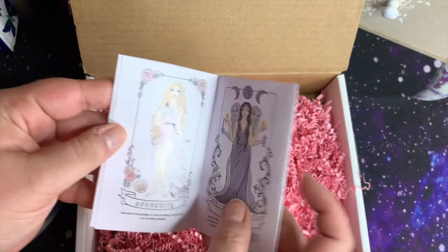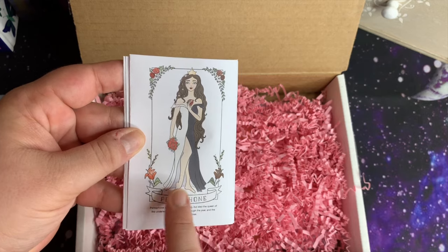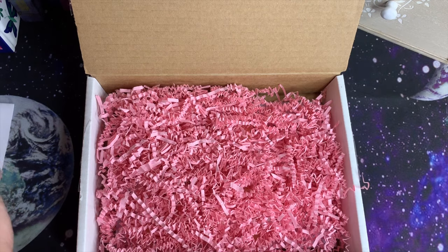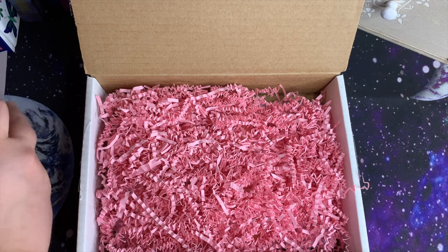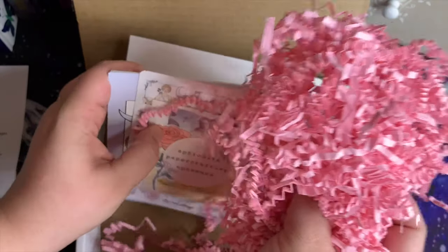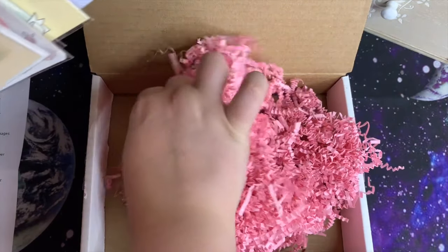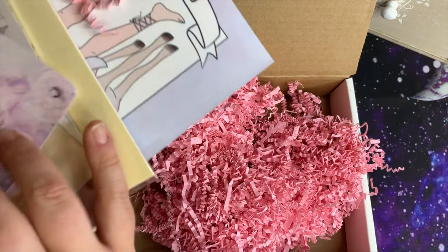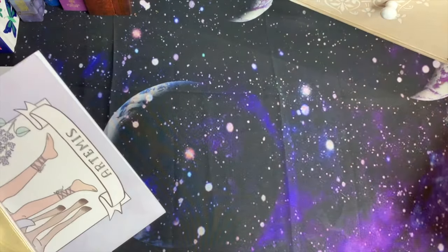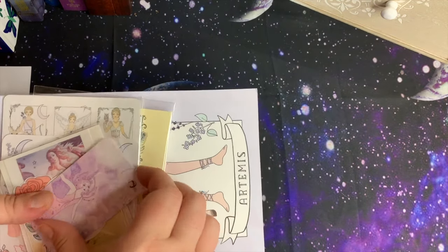This one and this one is probably my absolute favorite. This one's a very close second. I love that color block dress. That is so cute. So we've got that. Now let's see what is at the bottom here and pull everything out. I'll set the box off to the side. All right. So here we've got all of the contents, and let's go through each of them.